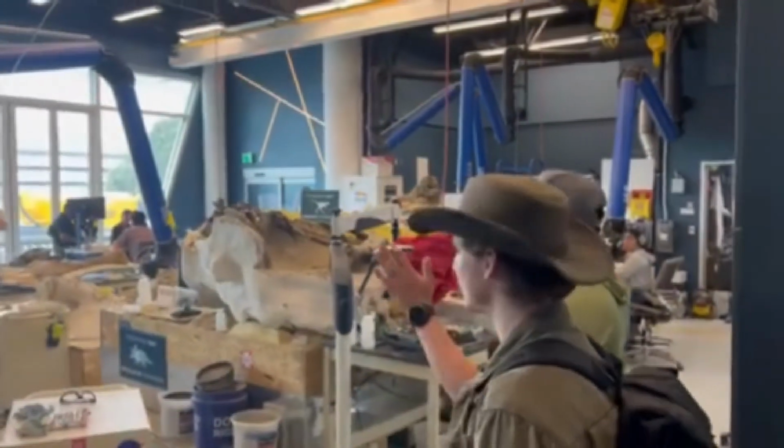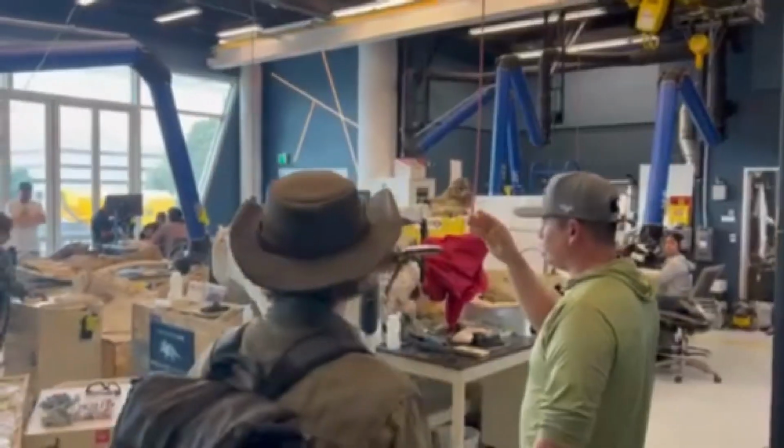It's pretty exciting. We've built an entire new lab space, currently all around the Dueling Dinosaurs fossils, but it is going to be our permanent lab space where we're going to be working on other fossils we bring in from the field. But yeah, that's the Dueling Dinosaurs. So that whole front wall there, you can see the door there that opens up.